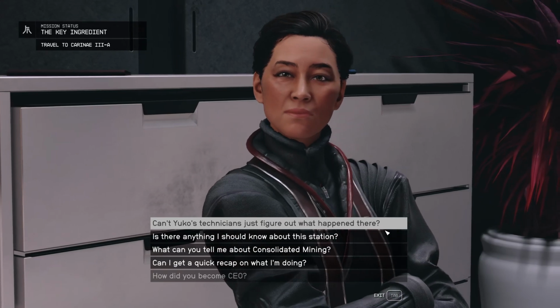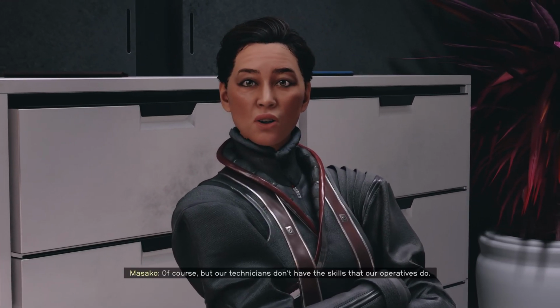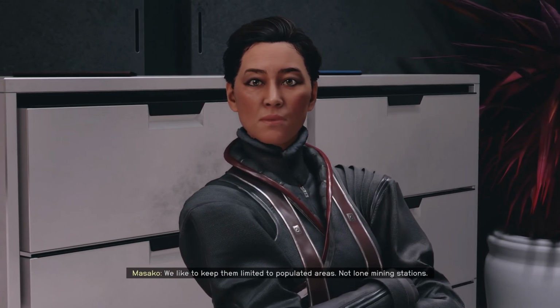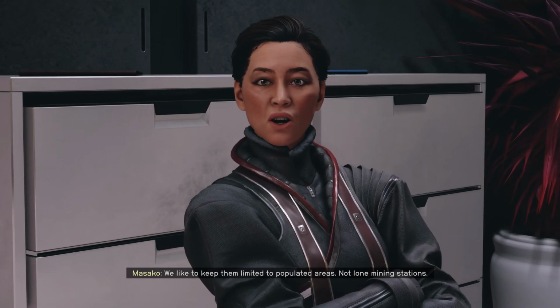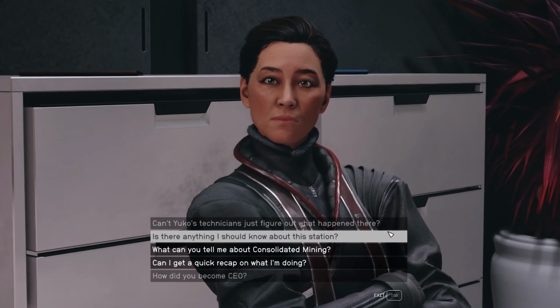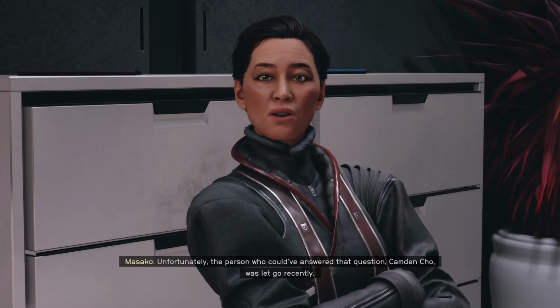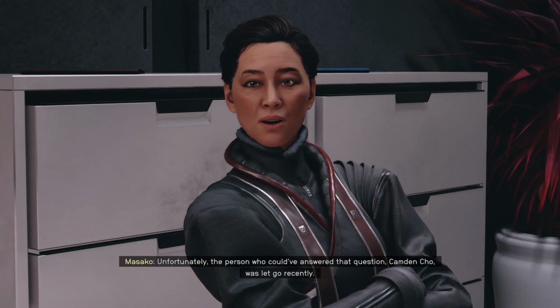Can't Yuka's technician just figure out what happened there? Of course, but our technicians don't have the skills that our operatives do. We like to keep them limited to populated areas, not lone mining stations. Is there anything I should know about the station? Unfortunately, the person who could have answered that question, Camden Cho, was let go recently.